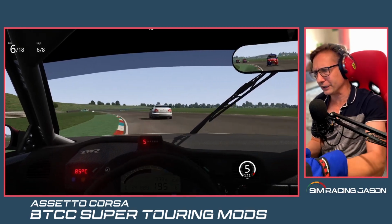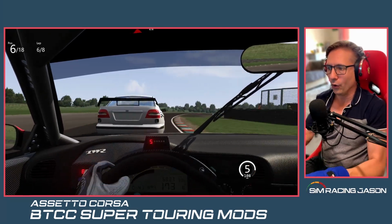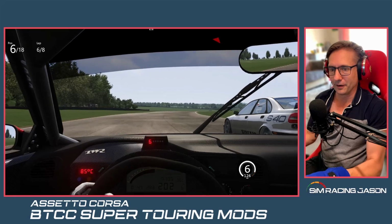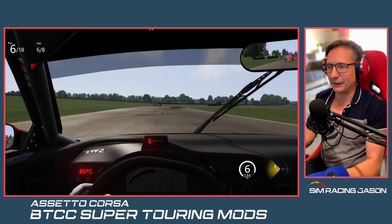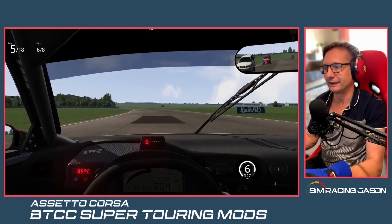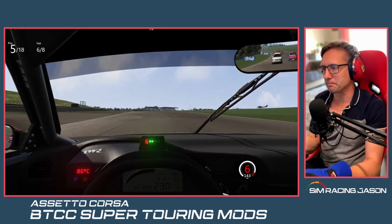Just feel the car. It's just holding on to the edge of grip there. Oh. Coming through. Oh my word. This is not the place to be overtaken at the high speed section. Oh, brake. Just a little lift. Oh. There we go, look. That just shows you who's got the biggest balls.